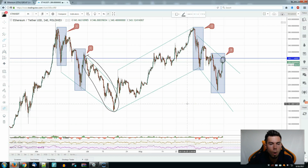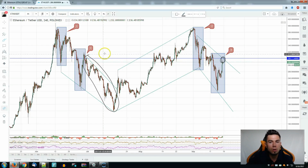So what we're expecting going forward is the continuation of the structure of what happened after rectangle number 3, which is very similar to rectangle number 4 from this side, right? So what happens is we have such a pattern with different volumes.